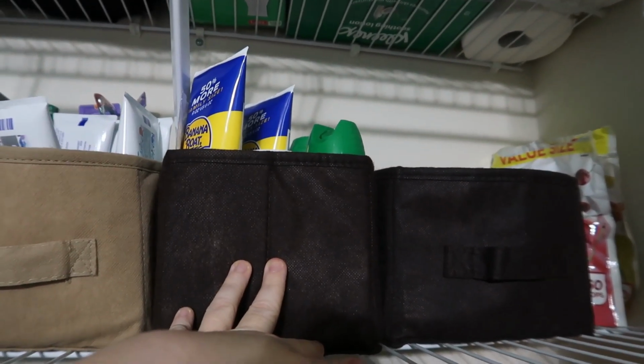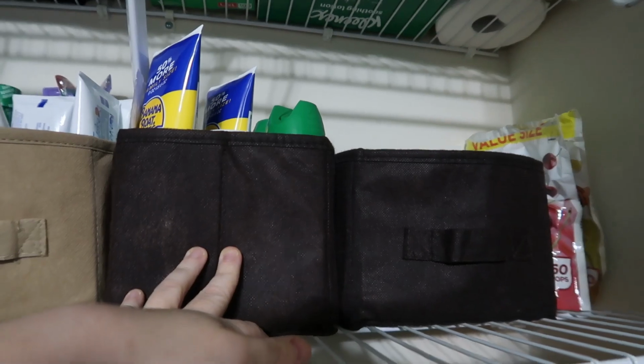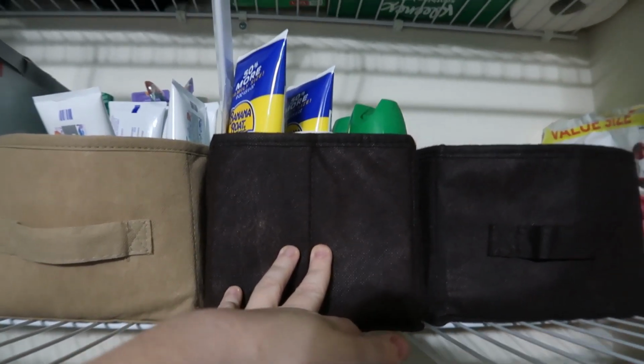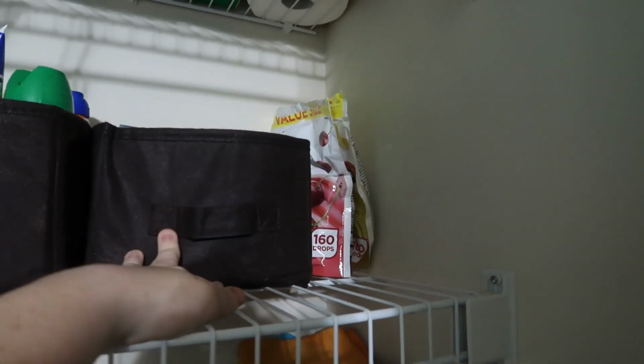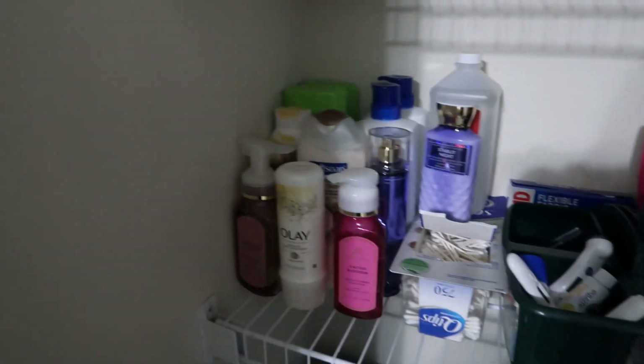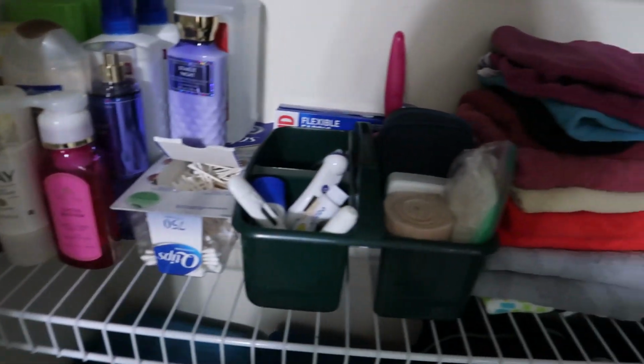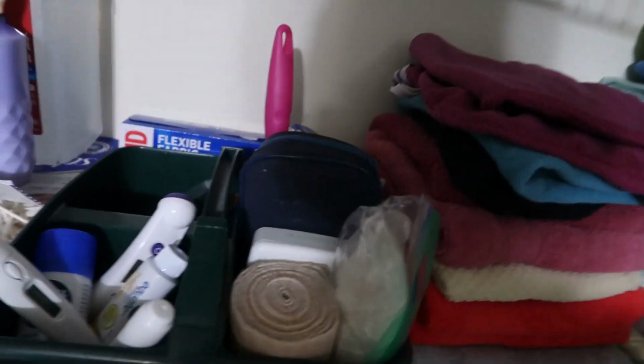Summer stuff. Has our sunblock and bug spray and all that stuff in there. All of our medicines I went through and made sure nothing was expired, and extra cough drops. Over here is all my extra products, sprays and lotions and shampoo and stuff, Q-tips, our little medicine caddy that we take.